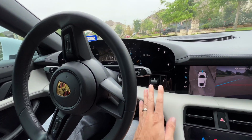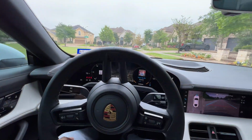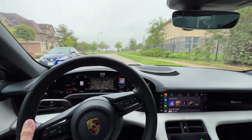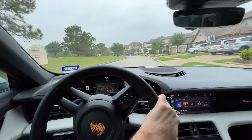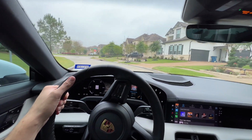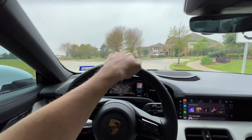Let's put her in drive. Let's get out of here real quick and let's talk about my new-to-me 2021 Porsche Taycan. All right, guys, I purchased this car about 2 months ago. Bought it used, with about 3,000 miles on it. I don't have the original sticker, by the way, but I do have the original 2 keys, which is always awesome.